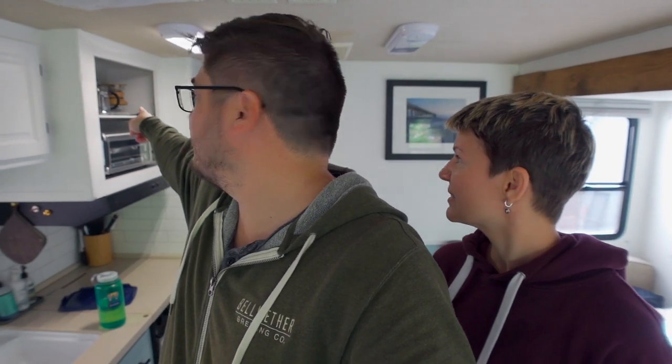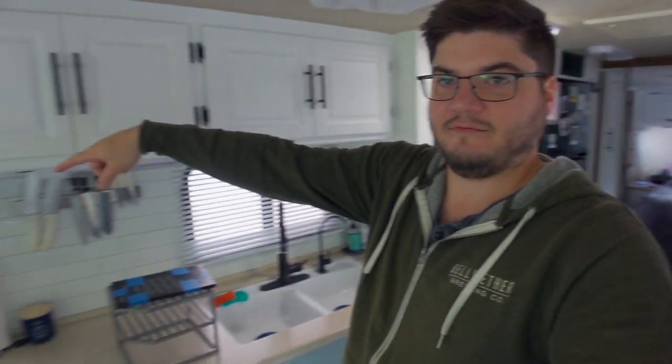All right, I think we're done. Yes. Done with that project at least. Shelf in the old microwave cupboard. So now we can store our air fryer and all of Sue's coffee stuff. Yay! And shelf in the back so we can charge things and not have it cluttering up down over there. That's way nice.